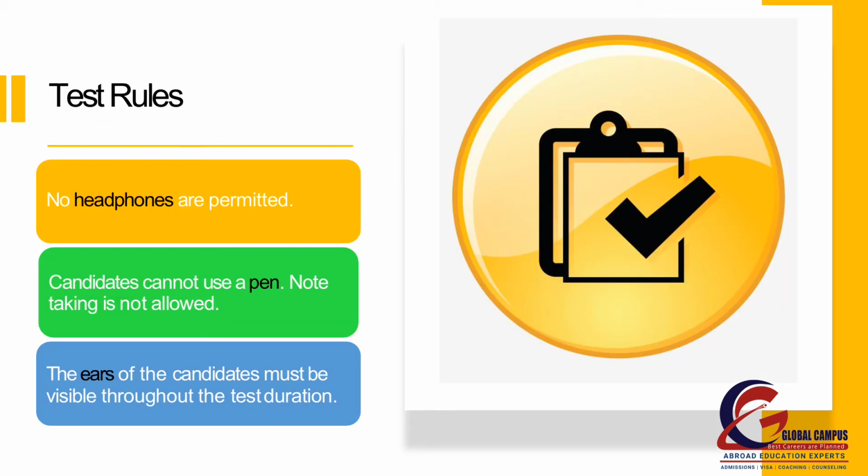Test rules, we have already covered this. You can still have a look at the slide.